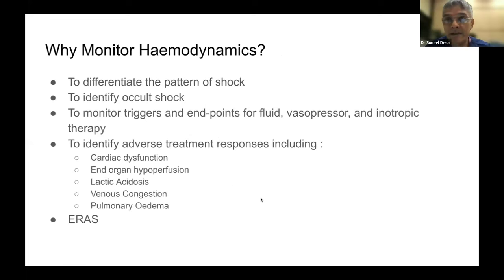So why monitor hemodynamics? It gives us quite a lot of information. We can differentiate the pattern of shock, identify occult shock or relative under-resuscitation, and we can also monitor the triggers and endpoints for fluids, vasopressors, and inotropic medications. But really importantly, it allows us to differentiate complications of treatment. We're always worried, are we on too much noradrenaline, too much vasopressin? Why is the lactate up? What's going on? And we want to know, well, if the hemodynamics are optimized, then the lactate is rising for other reasons. So it's either gut ischemia, liver failure, or something like that. So that can help us be more certain that the circulation is optimized, and we must look at other causes of elevated lactate. And also with enhanced recovery after surgery, there's some role for using some kind of hemodynamic monitoring.